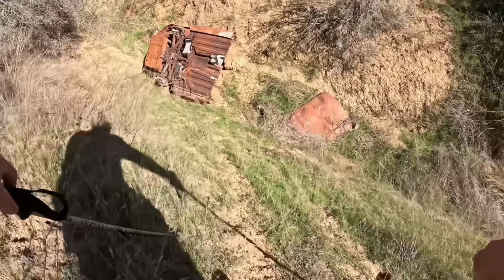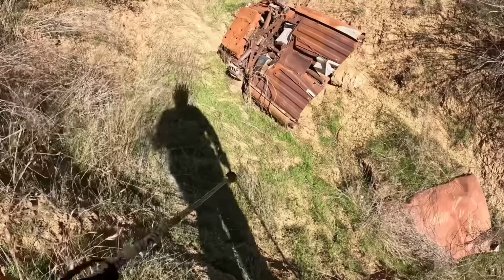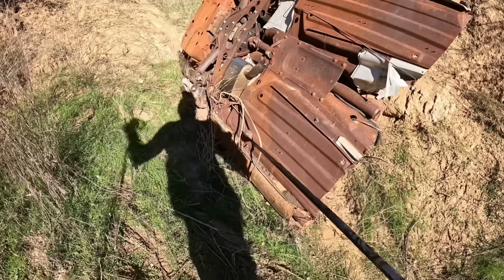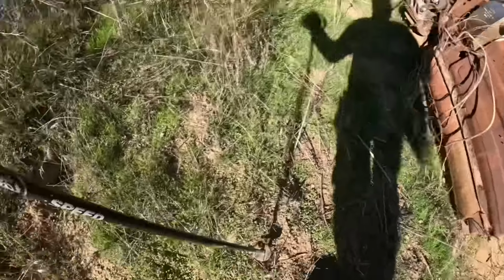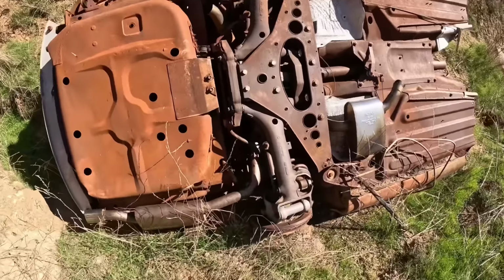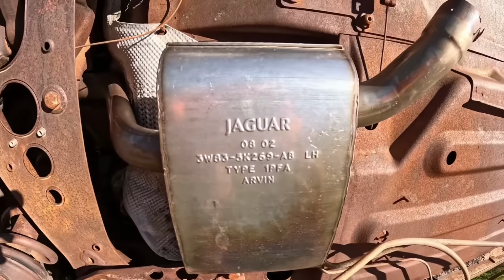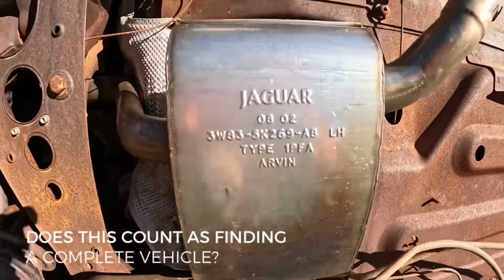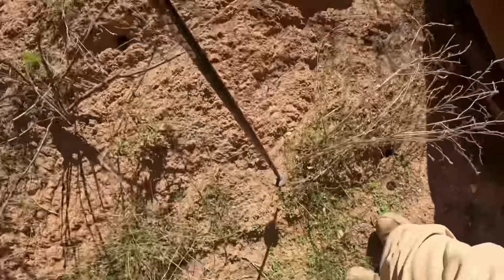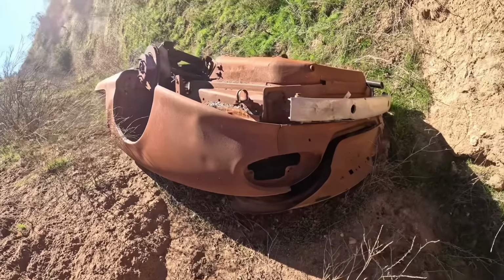What is this thing? It's a Jaguar. This is Jaguar right here on the muffler. What the heck? Interesting. Really interesting.